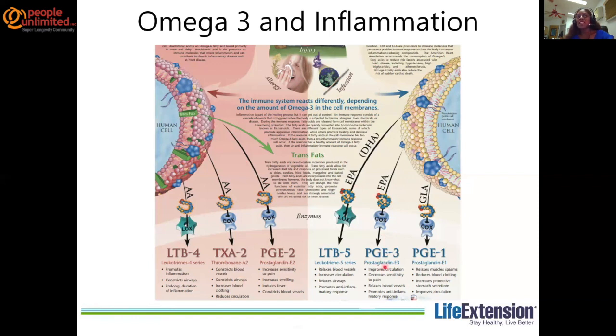omega-6 to your omega-3s. The typical person consuming the SAD American diet, or just in general, most people, their ratio is about 23-to-1, which explains why in our society we're so inflamed. We're dealing with chronic inflammation, and we're dealing with an overabundance of chronic age-related diseases.